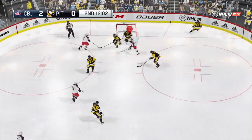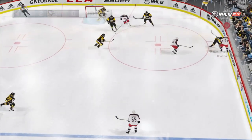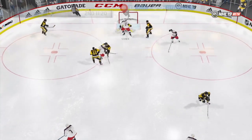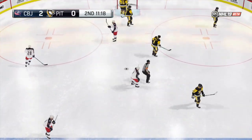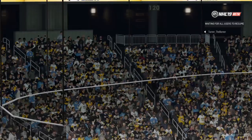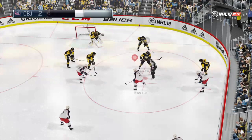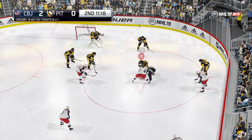Thinking attack here. Shoots. Outstanding save. What magic even to get there and get the shot off. Fantastic setup and equally great stop by the goaltender. Has that one and holds. Just a bit under 9 minutes are gone here in the second. The Blue Jackets are ahead 2-0.